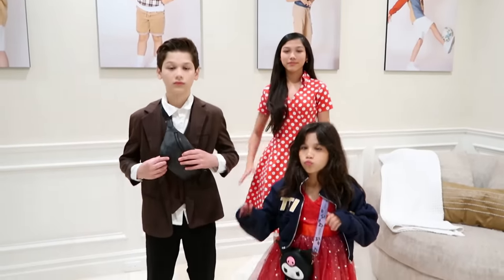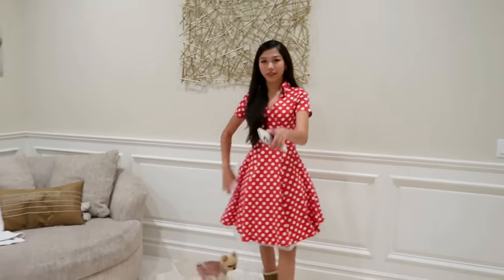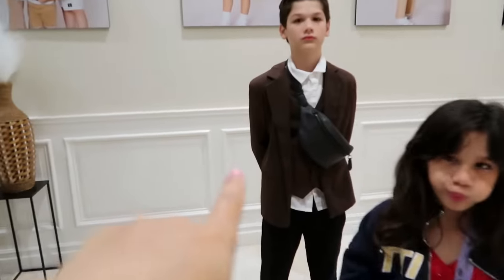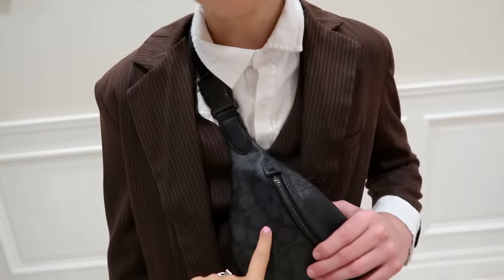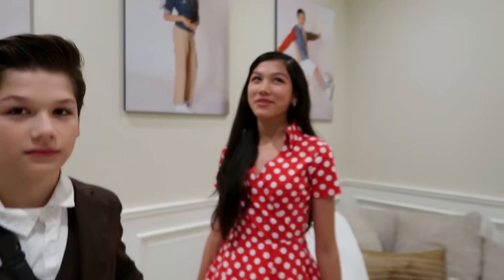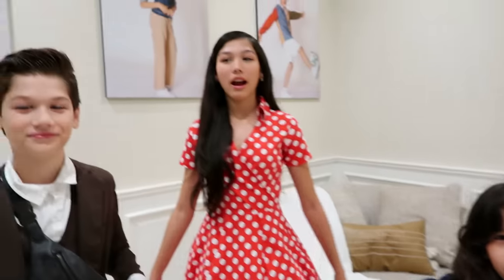Ready to see their 1950s roller skating look? Dun da da dun! There we have it. Where's the roller skates? Okay, we have all brown. Really cool. You're looking very proper. Even this goes with the black. I don't think they had this in 1950s. No, probably not. But let's just pretend that they did.